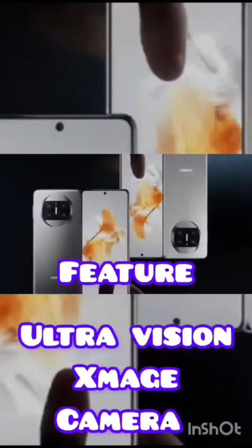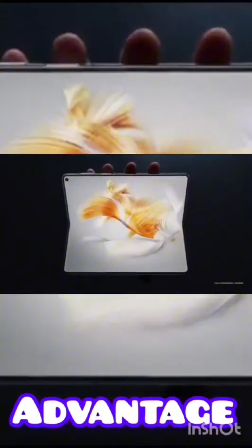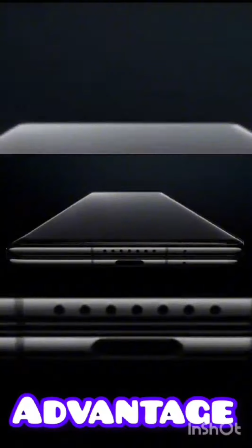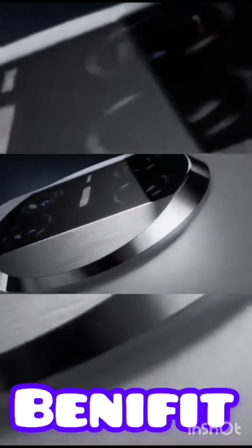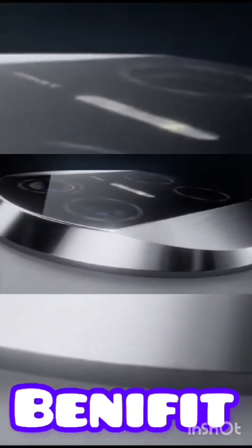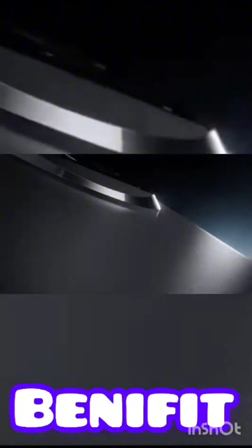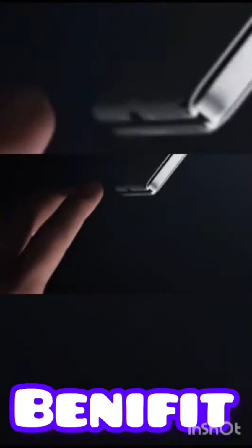Third KSP feature: Ultra Vision XMAGE camera. Advantage: Mate X3 foldable smartphone captures speed 25% faster compared to other brands in the market. Benefit: the Ultra Vision XMAGE image system and XD Fusion Pro True-Chroma image work in tandem to capture intricate details chock full of color and texture.